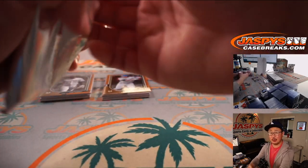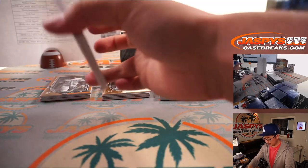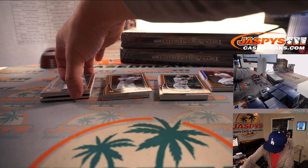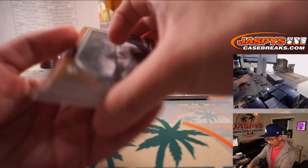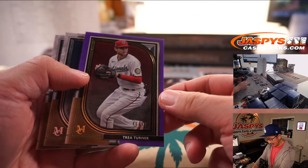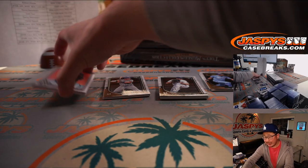All right, next box, boys and girls. Let's see what we got here. You'll see that stack of cards right there. Right, perfect. All right, there's Luis Robert making his way back, rehabbing somewhere in Arizona. Got Trea Turner, 46 out of 99. That'll go to National 6. It'll be for Jackson.